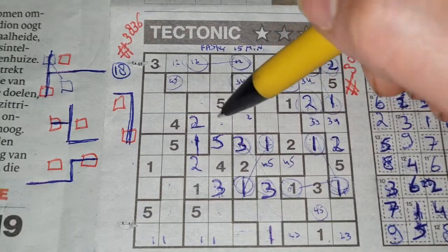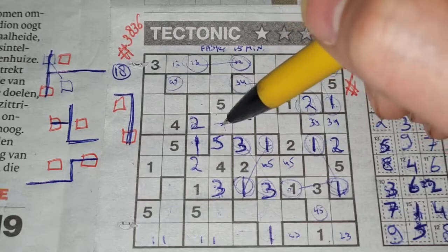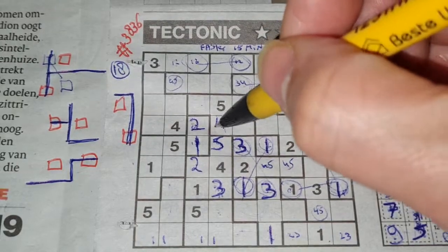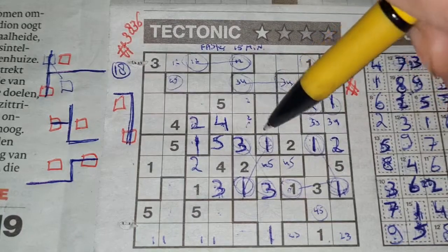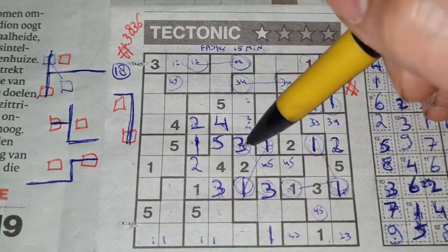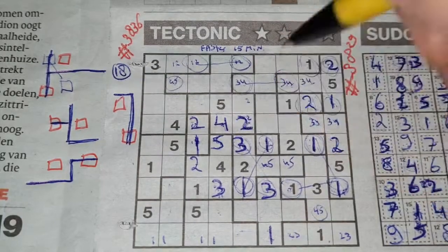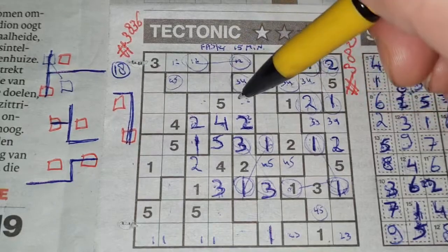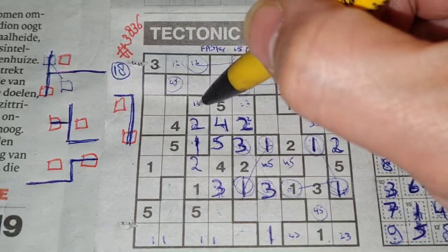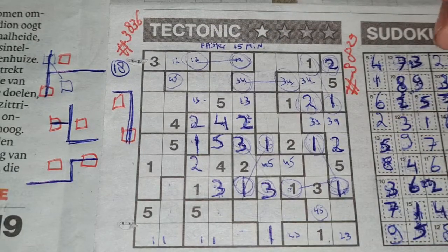Not easy. I think this box should be a 4, because it can be 1, can it be 2, can it be 3, should be a 4, can it be 5, yes, definitely a 4. I think this box should be a 2, because it can be 1, should be a 2, can it be 3, can it be 4, can it be a 5, yes, definitely a 2. 2 numbers left in this area for numbers 1 and 3. Let me mark those 2 boxes. 1 and 3.